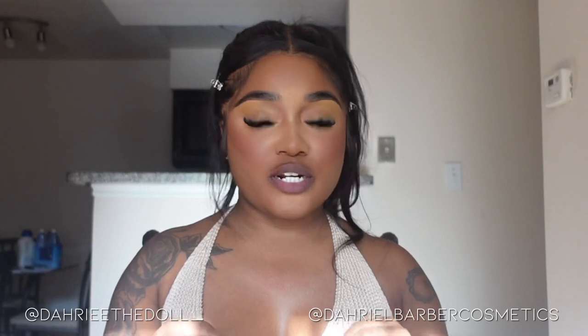But before we do that, I'm going to spray my face with my rose water, just so that we can really get a good melt going on. It looks gradient and soft already, but that rose water is what's going to really melt it into the skin.